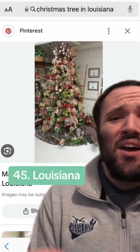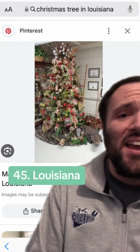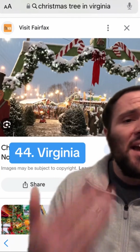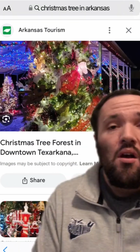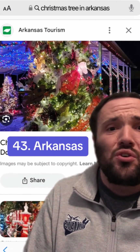45, Louisiana. Now I like what they're trying to do here with the Louisiana theme to this, especially with the alligator, but this just doesn't feel like Christmas. 44, Virginia. Nice little Christmas scene here, but none of these trees are really anything special. 43, Arkansas. Same thing, a nice Christmas scene, but nothing really special.